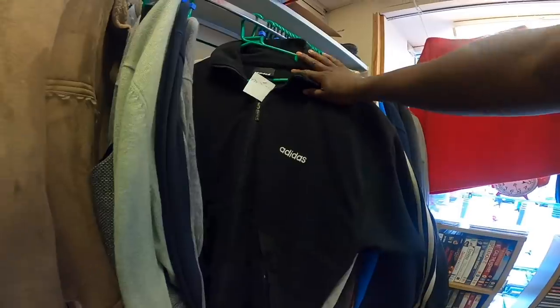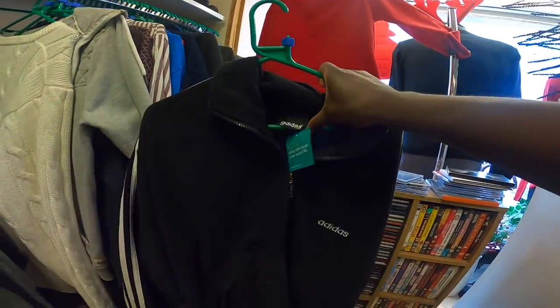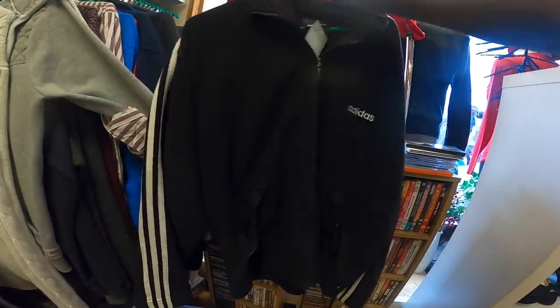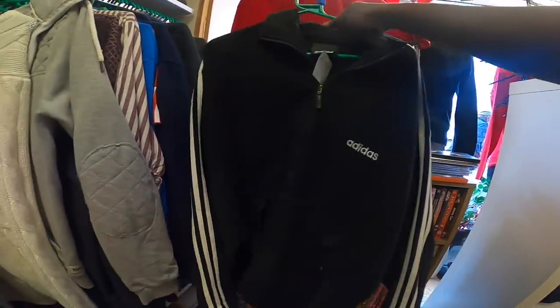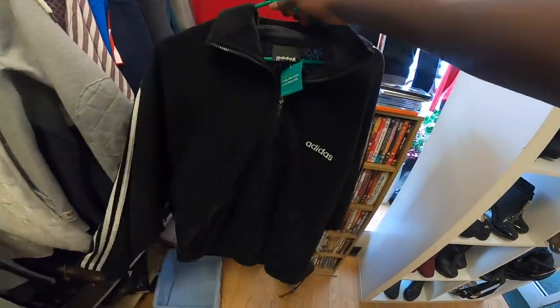Oh, that's cool. Old school Adidas fleece. I'm not sure where these are made, but that is nice. I am tempted to keep this for myself. That is really nice. I've never seen an Adidas fleece before.